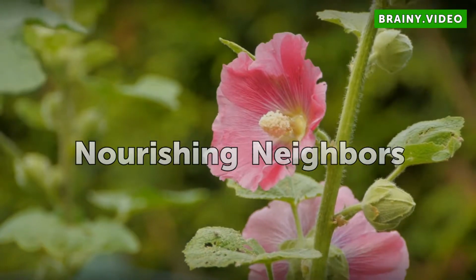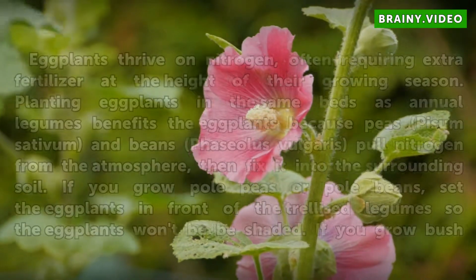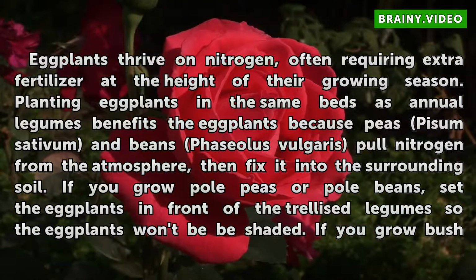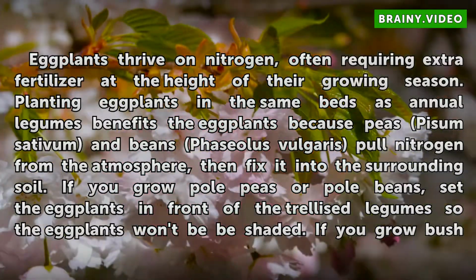Nourishing Neighbors. Eggplants thrive on nitrogen, often requiring extra fertilizer at the height of their growing season. Planting eggplants in the same beds as annual legumes benefits the eggplants because peas, Pisum sativum, and beans, Phaseolus vulgaris, pull nitrogen from the atmosphere, then fix it into the surrounding soil.